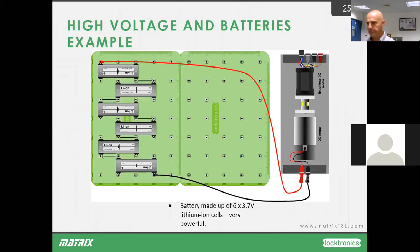So let's look a bit more at that. Here we have a layout where we have 6 lithium-ion batteries. Each one is about 3.8 volts, so that's about 20 to 24 volts. And we've got this motor generator pair, and students in this particular case are just driving the motor with different voltages and understanding how different voltages produce different speeds and powers in the motor.